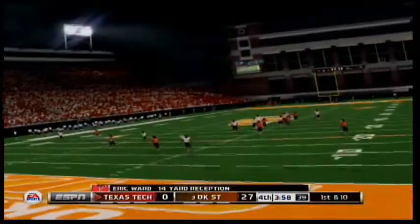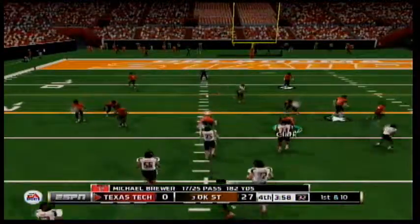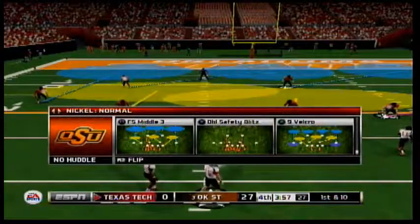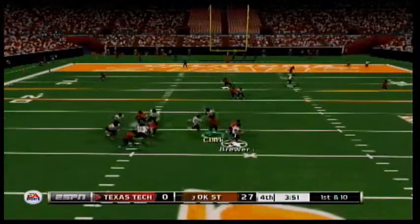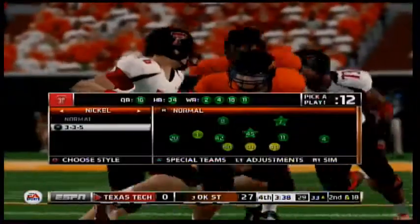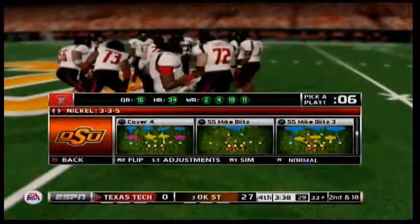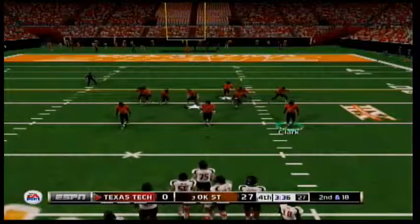Stays in bounds and made a nice catch. That's good for a gain of 14 yards. That makes it first and 10. He's wrapped up for the sack. Sets the quarterback. Call a loss of 8 yards on the play. That'll make it second and 9. So the sack makes this a second and long.